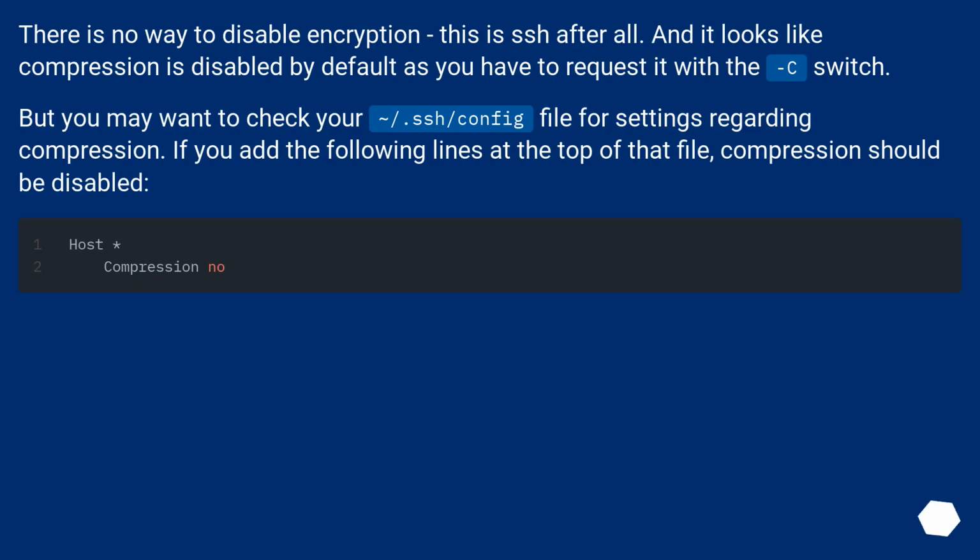There is no way to disable encryption. This is SSH after all. And it looks like compression is disabled by default, as you have to request it with the -C switch. But you may want to check your ~/.ssh/config file for settings regarding compression. If you add the following lines at the top of that file, compression should be disabled.